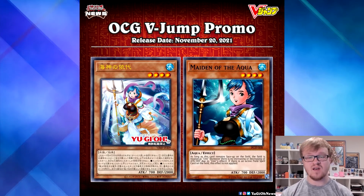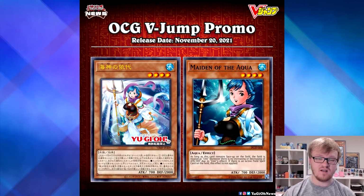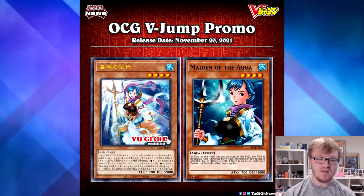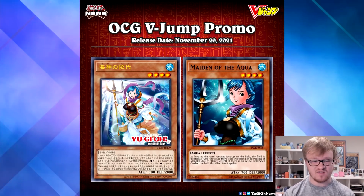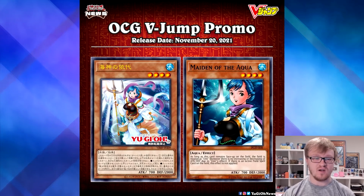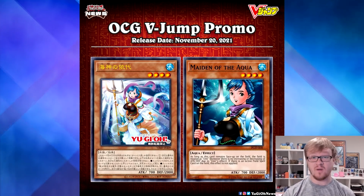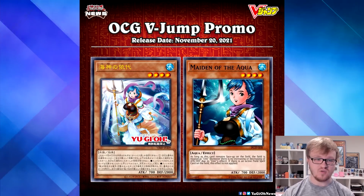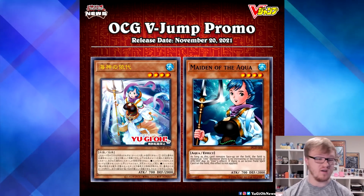This is a retrain of Maiden of the Aqua. Now, I say retrain, but looking at the artwork here, it doesn't really seem like an upgraded form of Maiden of the Aqua. The camera angle is simply zoomed out a little bit, but she's wearing the same stuff, she has the same haircut, she has the same weapon, so I don't actually know if this is Maiden of the Aqua later on in life. It seems like the picture is from the exact same moment as the original card, which is kind of a strange choice. I'm surprised they didn't upgrade her and give her better armor or a new weapon or something along those lines.